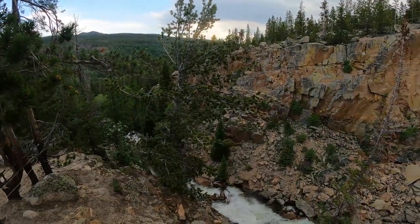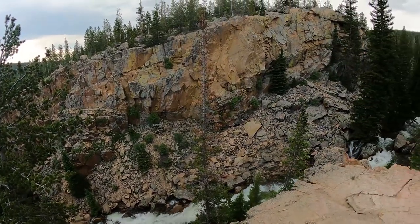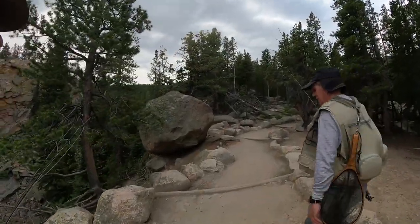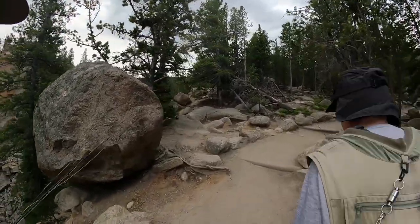Really beautiful here. Scenery in Rocky Mountain National Park is pretty special. All right, let's go find some cutties. No brookies today. Maybe tomorrow.